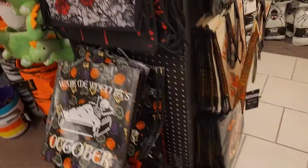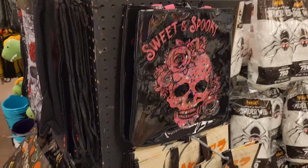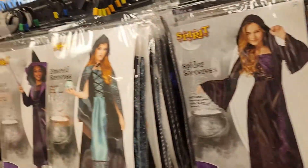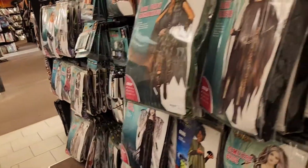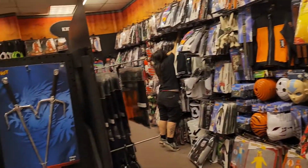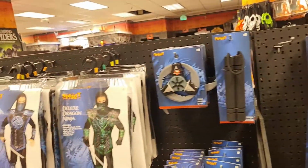Some trick or treat bags, some socks. And then going into the little kids costume section for girls. Kind of just grazing over everything, guys, because it was a lot to cover and I didn't want the video to be too long.